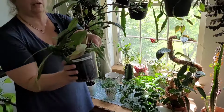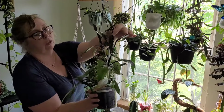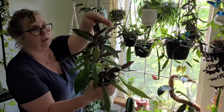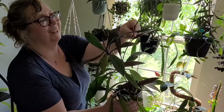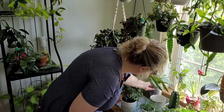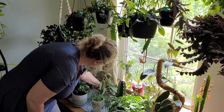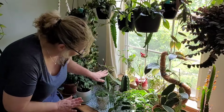This right here is my Hoya pubicalyx Hawaiian purple. As you can see, the leaves come out very, very nice and purple. Grows really well. I like keeping it back here. We have a little puppy. There's certain plants I'm trying to keep away from her, and that's one of them.